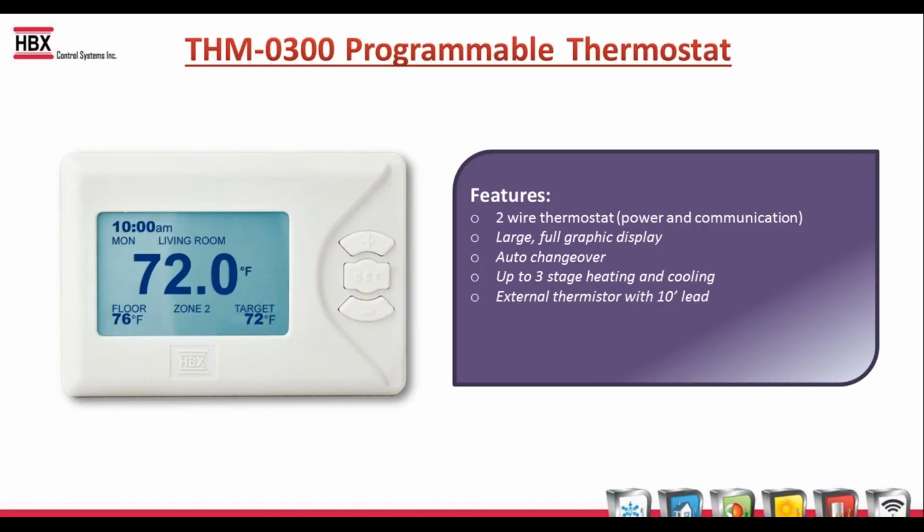So the system also incorporates our new thermostat, here is our THM300. It has all the same features as the 100 and 200. The only difference between those thermostats is that with the 300, it's actually only a 2-wire thermostat, so it's power and communication. The reason that we did that is that we wanted the system to be really ideal for retrofits, as most thermostats on the market have at least 2 wires. So it's 3-stage, fully programmable. You have the full graphic display, and you also have the use of 2 external thermistor inputs. So it allows for internal room, external floor, as well as outdoor sensing capabilities, with that option to average your temperatures between your sensors and your zones as well. A lot of great features.